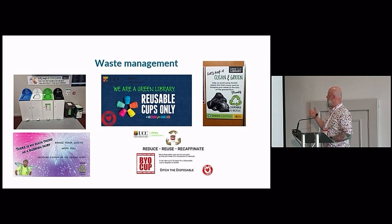Reusable cups, keep it clean. I actually had to contact that guy, the little rubbish fairy. He was a guy from Pittsburgh, and I asked him could I use his picture. So I owe him a pint if he's ever in Ireland. So he's our rubbish fairy, and there is no such thing as a rubbish fairy. No one's going to collect your waste and make it magically disappear for you.